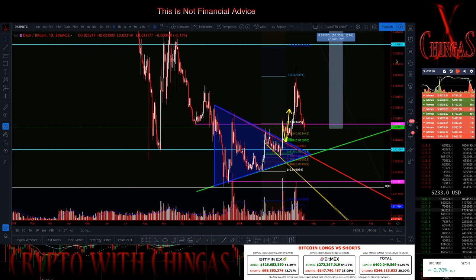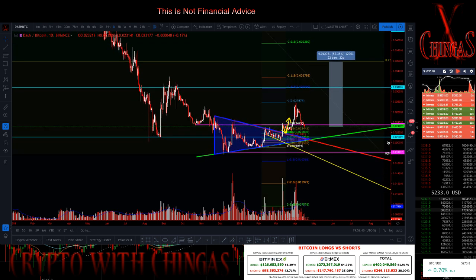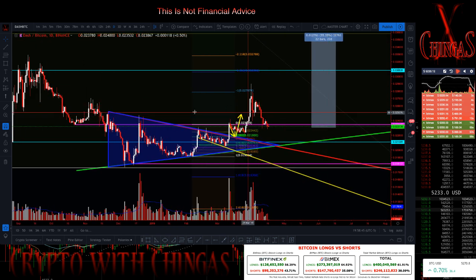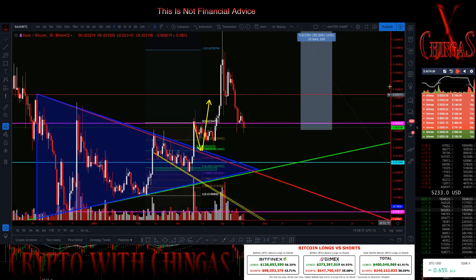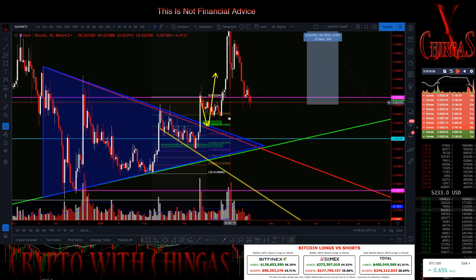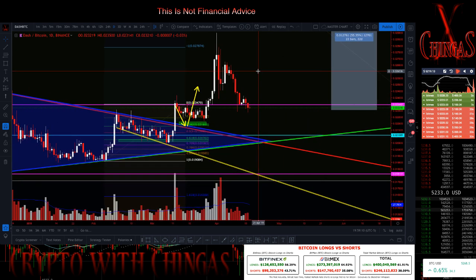Dash has done some things here. Alright, well, we like our purple line. We came back for a retest of the purple line. That's okay. We didn't get the retest that I wanted down here. I know. Super sad. Would have been nice. Didn't quite get it. All we got was a repeated bull flag and nothing more. Terrible, right?